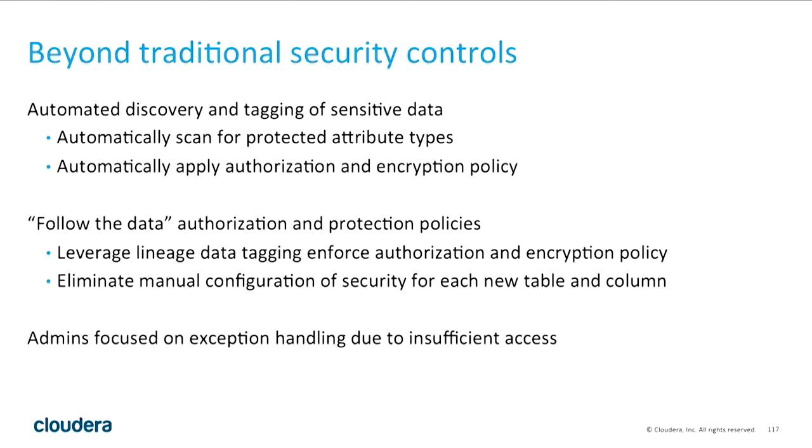A related approach is a follow-the-data authorization and protection policy. So you have a concept of setting up authorization rules associated with certain data as opposed to with certain users. It's kind of flipping the use case around a little bit, and then leveraging some of the lineage capabilities to enforce authorization and encryption policy. This could go a long way to eliminating manual configuration of security. The admin has to remember, okay, a new data set arrived, I need to go set up some new policies, I need to refresh my policies. Are they up to date, or did they get out of sync somehow whenever you built the cluster? A lot of that can be eliminated if you automate some of these things.